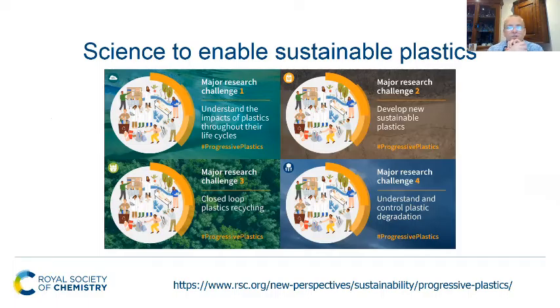So at the Royal Society of Chemistry, we've been looking into how we can have more sustainable plastics, some of which I've already told you about, and that is to understand the impacts that different plastics have throughout their life cycles, and we've talked a bit about that today. The other one is to have closed loop plastic recycling. So that's really having a system where we ensure that all plastics that get used get back into the recycling system. Another is to understand and control plastic degradation, so to be able to understand plastics and how they behave in the environment so that they biodegrade.